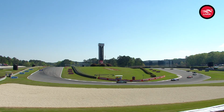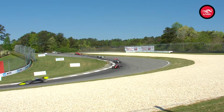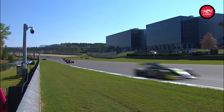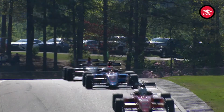And I'll tell you, the fight further on back is a good one. I believe Rowe still with the position. I said it was James Rowe that potentially fell back. It was not. It was actually Kiffin Simpson. Kiffin moving back a little bit. 0.5 seconds the lead for Christian Rasmussen.